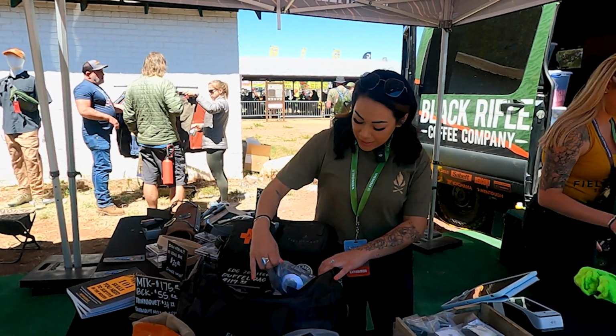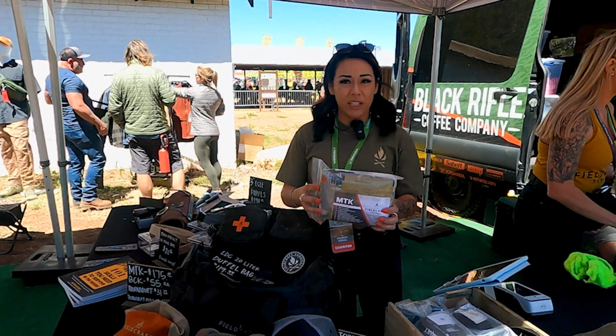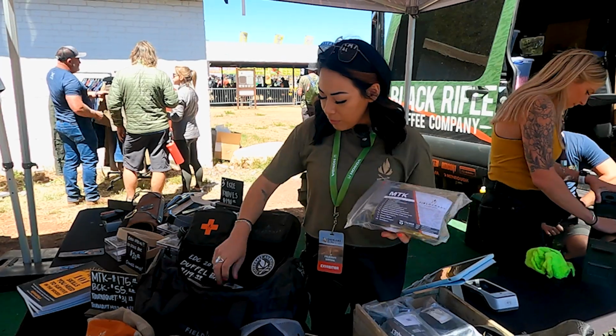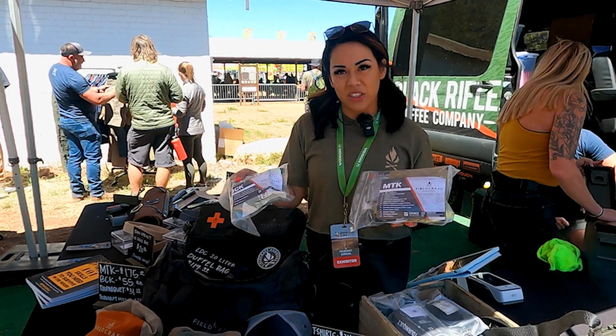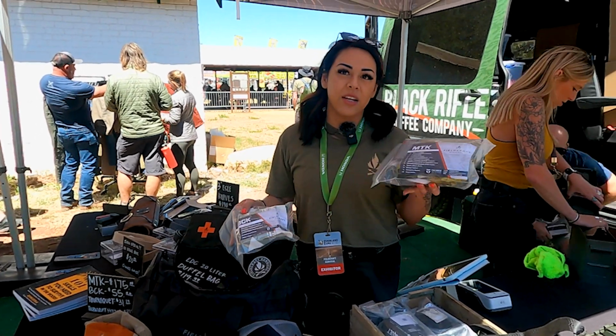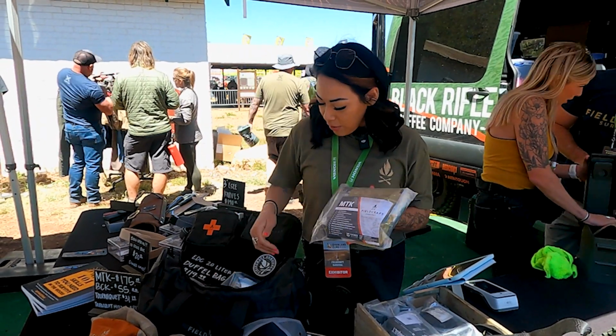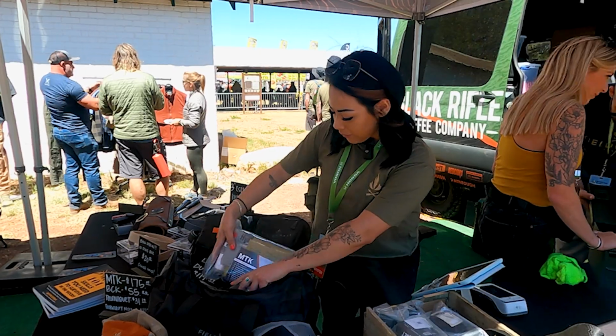We also have our MTK, which is our mobility trauma kit, and this one comes with a little bit more than your basic first aid. This is for more of a traumatic injury, and this is more for your little cuts here and there. So yeah, we offer both of those on our site as well.